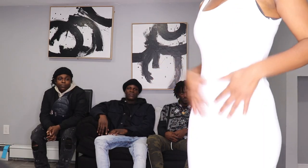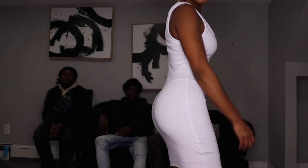So guys, this is what the top looks like. It's just like a white tank top, the shirt that the men wear inside. It's stretchy, and this is a size extra small. And this is what the boots look like. I'm going to show you guys later.